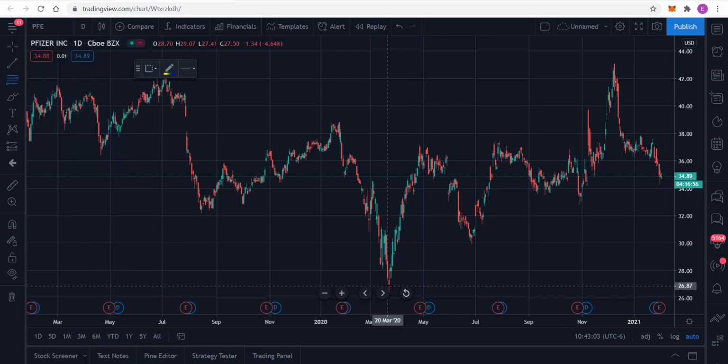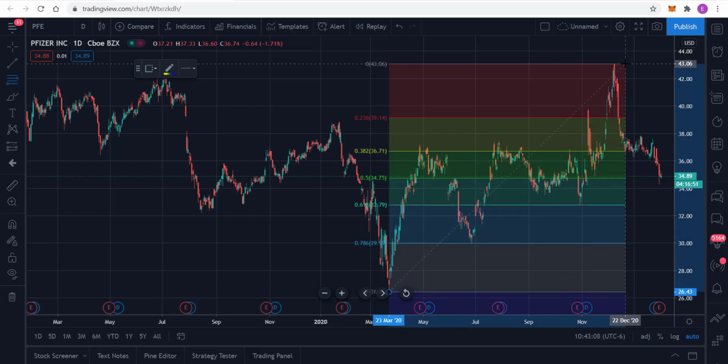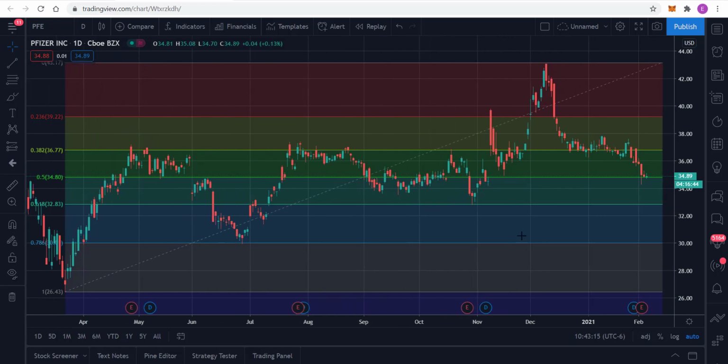So we're going to look at the low from March 2020 all the way through this high from early December and see where this current level is, because this might also give us an indication that we've reached a level that might actually be bouncing off. And look at that right there. We have the 50% retracement of the last big move. So that move for most of 2020, the 50% level is $34.80, and we are right there.